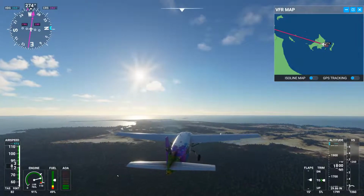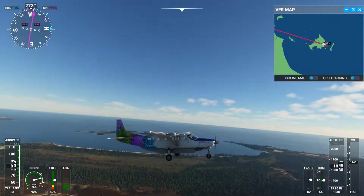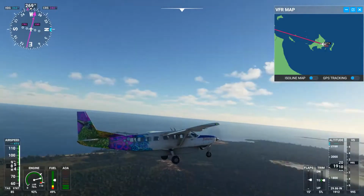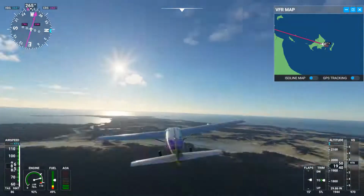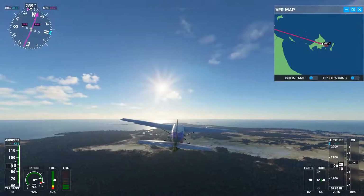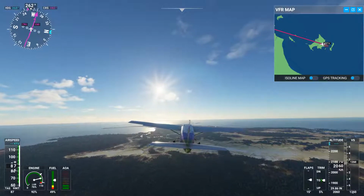So what I've got this time is Nature Air. So I've gone back to the Nature Air livery and I've got the bird one. I thought, you know what? I like those Nature Air ones. Maybe I'll... Hang on. Going over the side there, getting a bit of wind. Kind of like those ones.